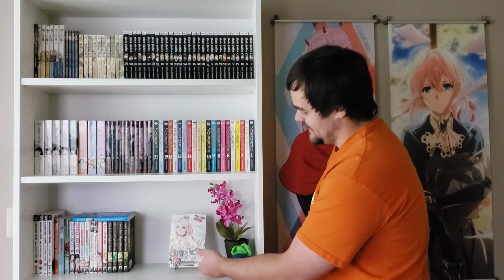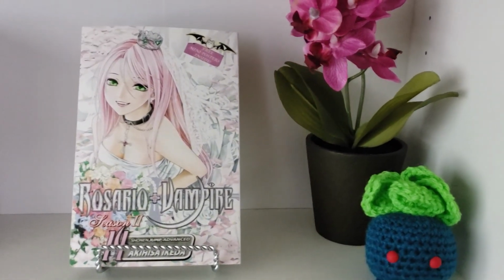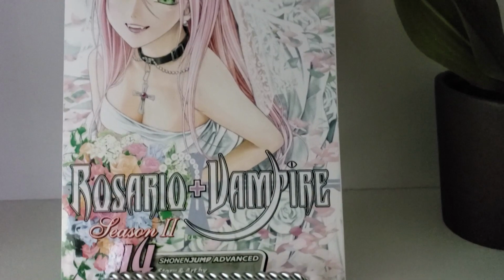The first volume of Konosuba, which is actually my first volume ever. I got it out of a loot crate. And then I have volumes 1, 2, 3, and 4 of Azumanga Daioh, which a friend of mine gave to me. Oh, and then, as you can see here, I have volume 14 of Rosario Plus the Vampire Season 2, which is the final volume of the series. And the only reason I have it is because I love the cover so much. I literally only bought this to display it just like this, the cover.